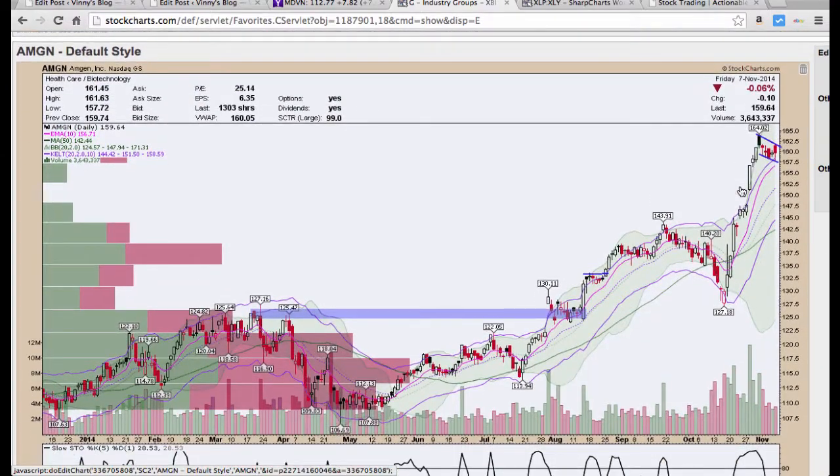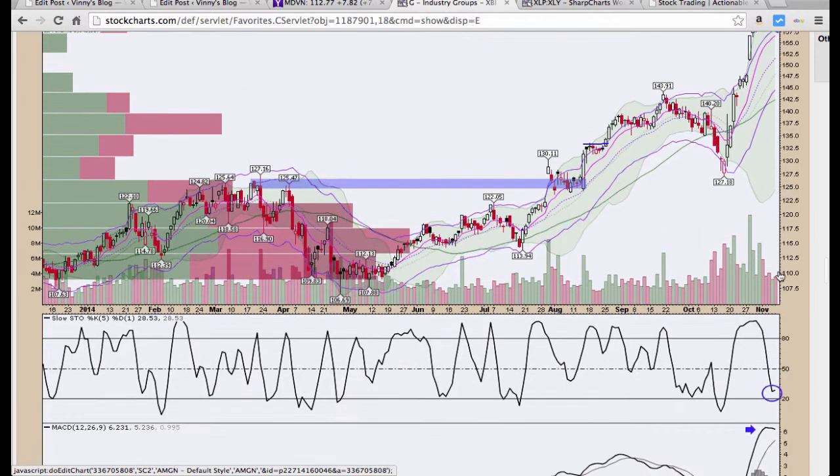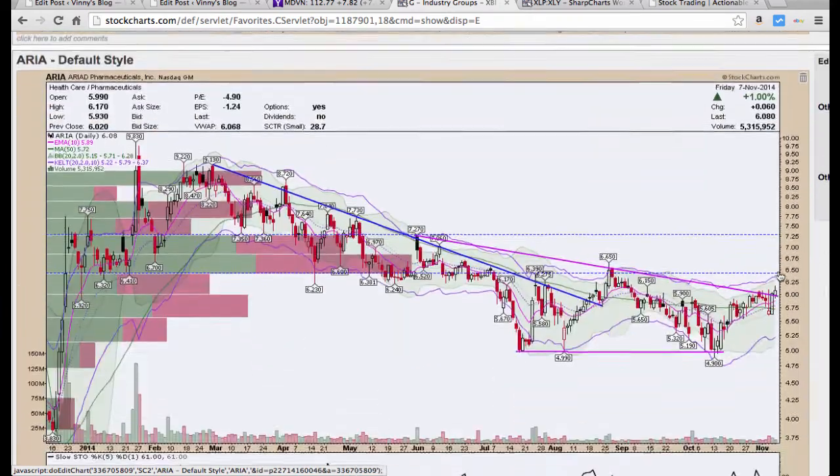Amgen, another stock that we mentioned in today's blog post. A break above this flag would be an entry for us. Looking for a break above 164. Slow Stochastics indicates that we could see a change. We'll continue to monitor this on Monday. And MACD is above its signal line.